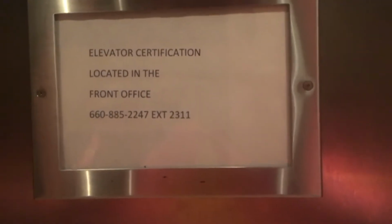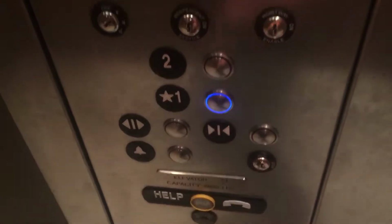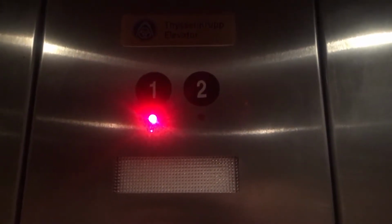It's a ThyssenKrupp elevator. Indicator, emergency light, certification is in the office. Firefighters operation. Fixtures, phone, alarm. Let's go down to 1. Let's ring the bell. 2.